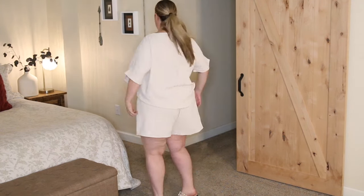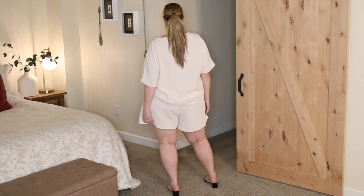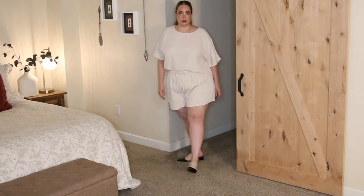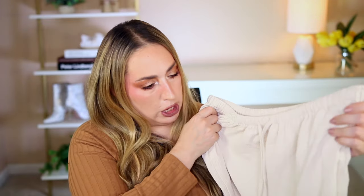It also has a bit of a smell, like it was sprayed with some sort of chemicals. I mean, it's not super overpowering, but it's something that I think as a consumer, you should be aware of. And then it also came with a pair of elastic waisted drawstring shorts. Try saying that 10 times fast. And the drawstring is functional, and these seem to be pretty good quality.